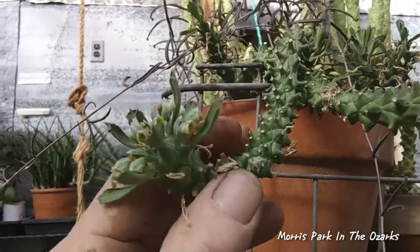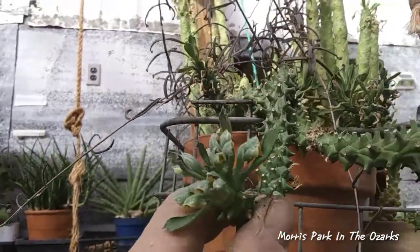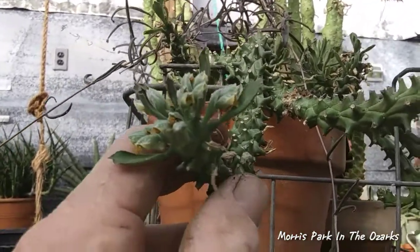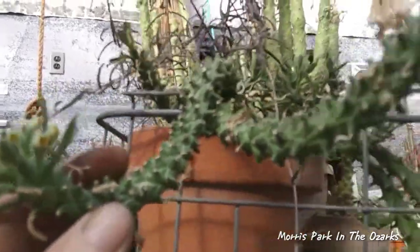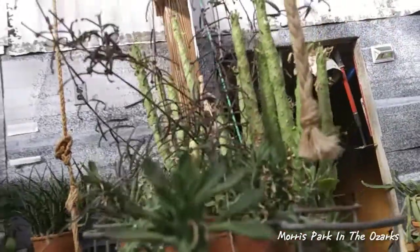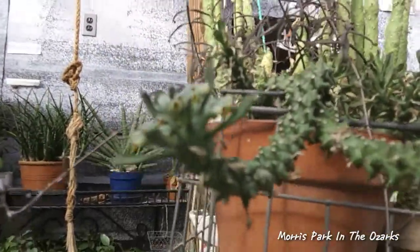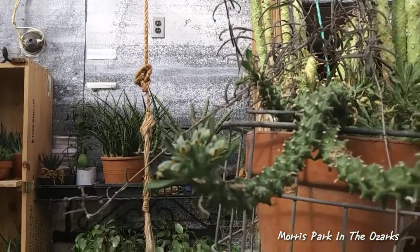This Monadenium guentheri here has a nice big head of flowers on it. Some of my monadeniums have been blooming, even as they are drying up for the winter. I think that's the only head on this one that actually is blooming. I'm not sure why exactly. It's just one. But it's just blooming away. It's got a nice little head of flowers going on there.